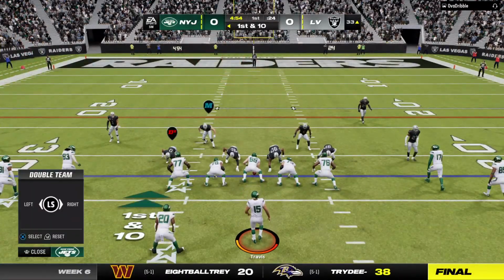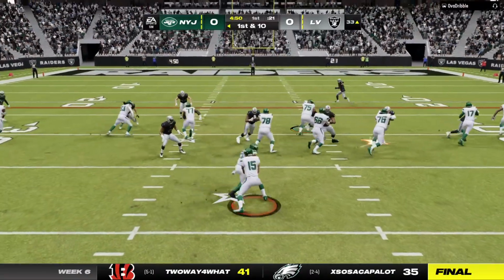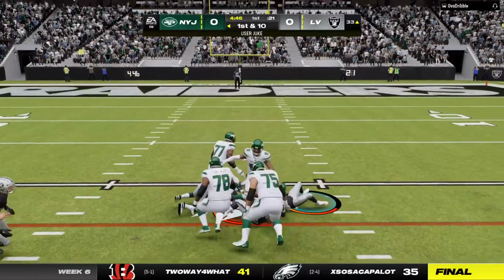And let's face it, it shouldn't be a surprise. He's one of the better backs in the league. Had to come into this game with the idea, slow him down. Otherwise, it's going to be a long afternoon.